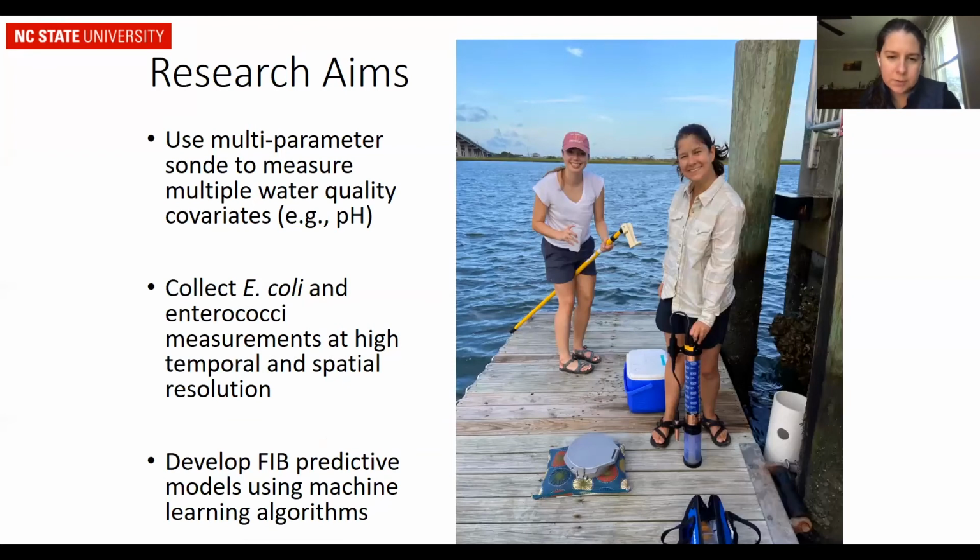So the research aims for this work, which is funded by the RISF program at NC State, is to use a multi-parameter sonde to measure multiple water quality covariates, such as pH, conductivity, temperature, dissolved oxygen, FDOM, total algae, turbidity. And what's somewhat unique for this analysis and fairly exploratory is a tryptophan-like fluorescence. And at the same time, we're collecting samples to measure E. coli and enterococci, both at high temporal resolution and also in high spatial resolution at some sites.